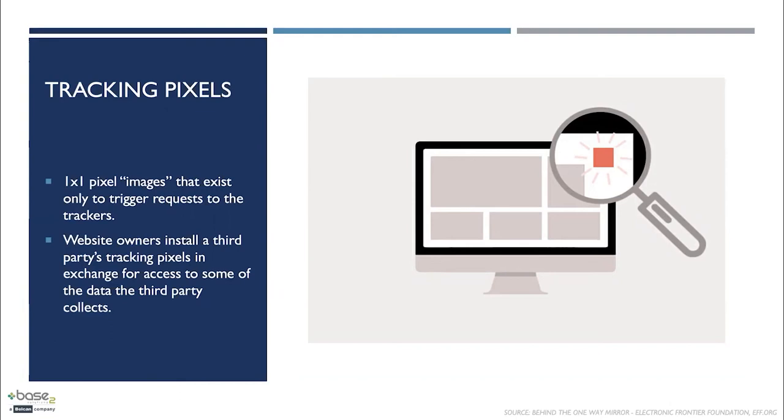When website owners install a third party's tracking pixel, they usually do so in exchange for access to some of the data the third parties collect. For example, Google Analytics and Chartbeat use pixels to collect information and offer website owners and publishers insights about what kinds of people are visiting their sites.